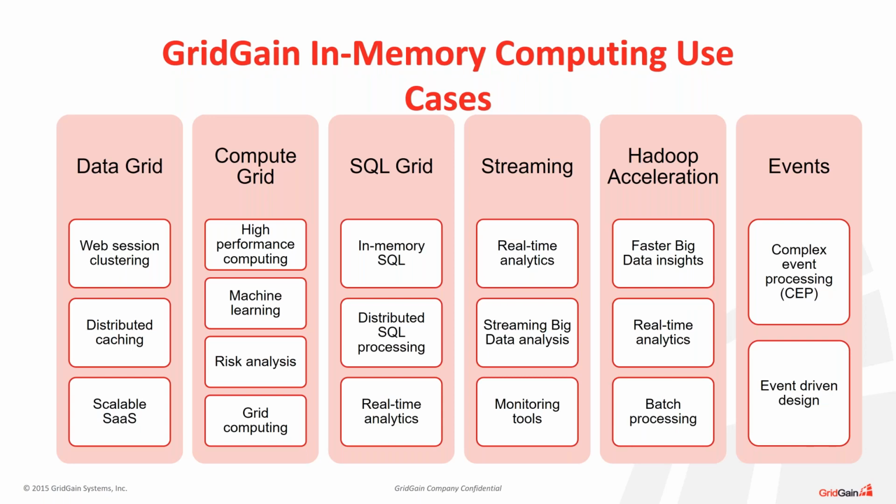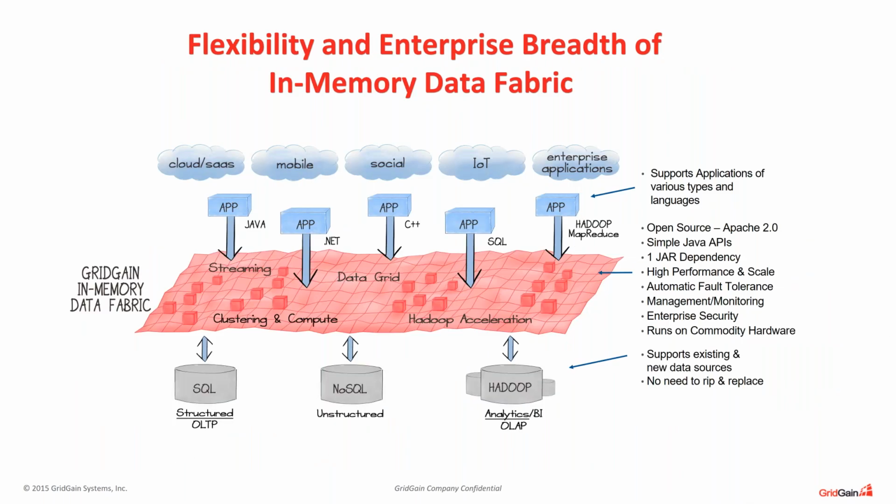And SQL Grid, as I said, fully supports ANSI 99 SQL for any querying, and then streaming, Hadoop's events. We can support both standard and non-standard, structured and unstructured databases, as well as support for most of the programming languages used today.